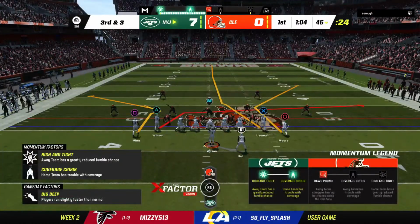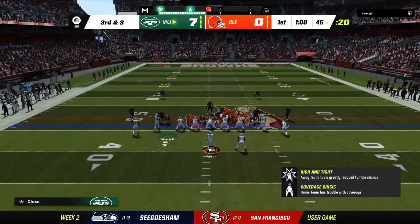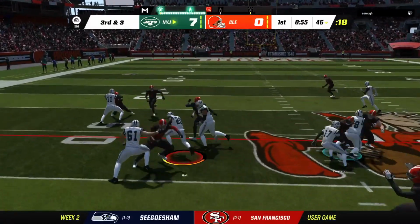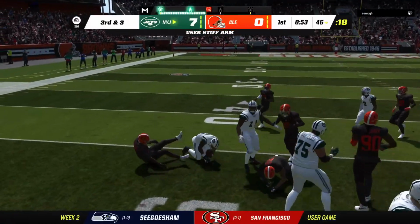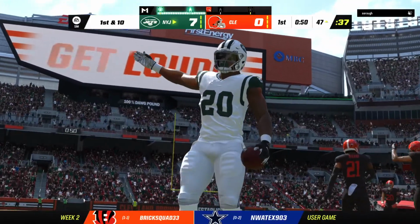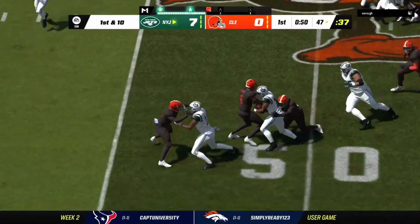And it looks like we've got a dime set here defensively. 6 DBs in the game. They'll run with Hall. And he's brought down, but not before picking up the first with a very effective stiff arm. 45 yards rushing for him now, and he's only carried the ball 4 times.